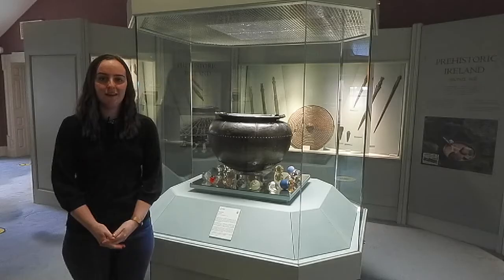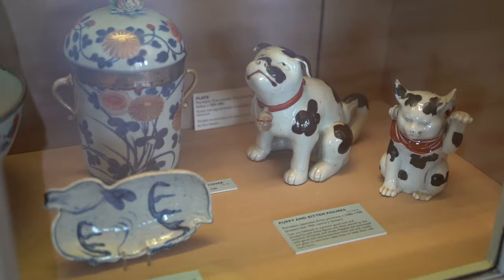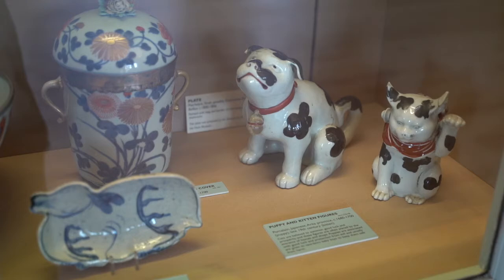Now, we're going to look at how the Hunt Permanent Collection has been curated. A curator is someone who devises and implements plans for exhibitions. There are a few things that a curator has to think about when creating an exhibition.